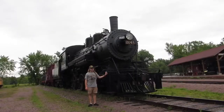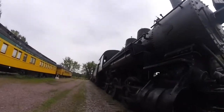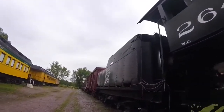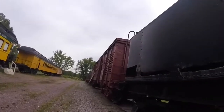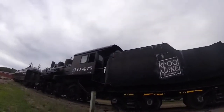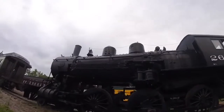What you see right behind me is Sioux Line 2645. Sioux Line 2645 was built by Alco Brooks in Dunkirk, New York in 1900 and is the 3687th steam locomotive built by that factory and is a 4-6-0 ten-wheeler type steam locomotive and is an E25 class steam locomotive. This locomotive was originally built for the Wisconsin Central Railroad and originally numbered as Wisconsin Central 247.